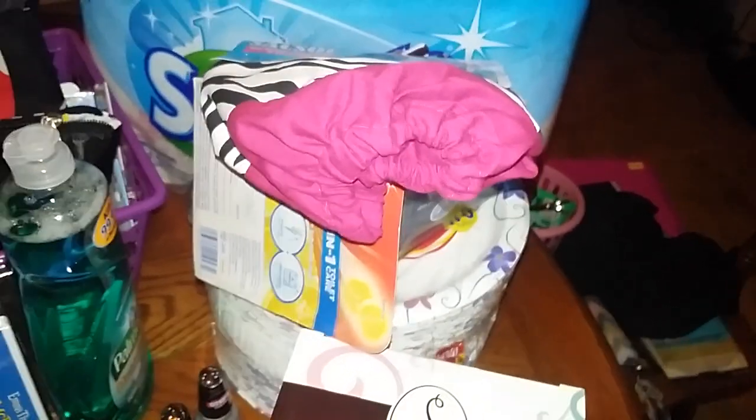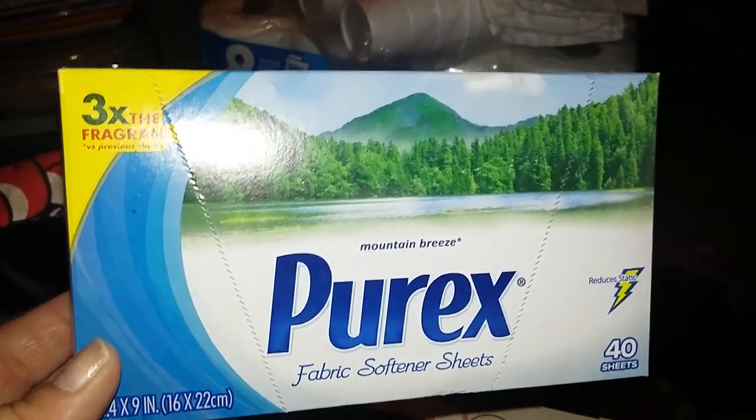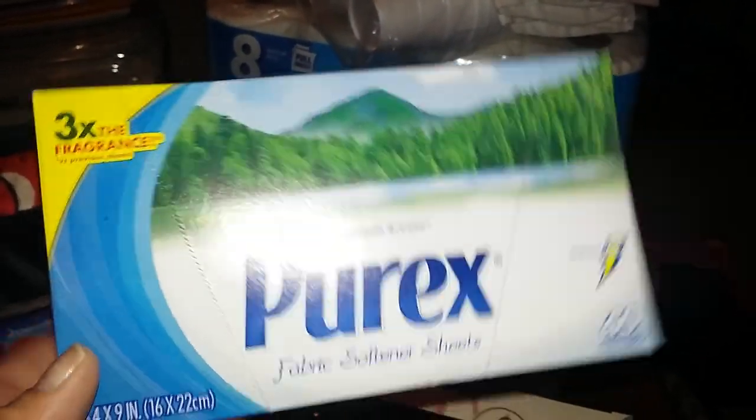And I also got, and it's the first time seeing the Purex fabric softener sheets, and you get 40. This was only $1.97. I do like Purex laundry soap, so I'm going to give them a try.